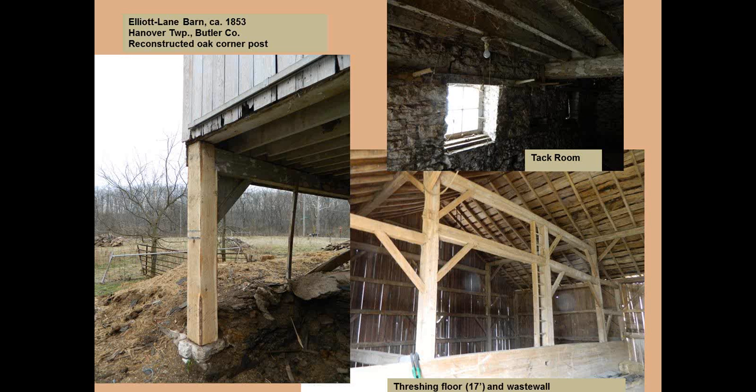We just couldn't find a way to raise money to save the building, but we did get a new owner that purchased the farm and is basically now raising pedigreed livestock, cattle and some horses on the property, and has invested a great deal of personal money into the preservation of the barn, which she just loved.